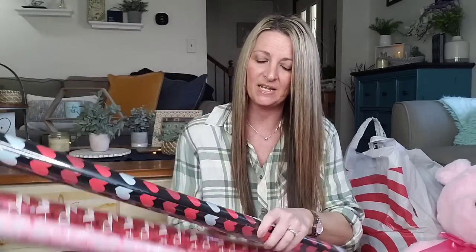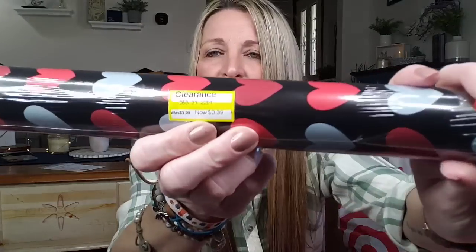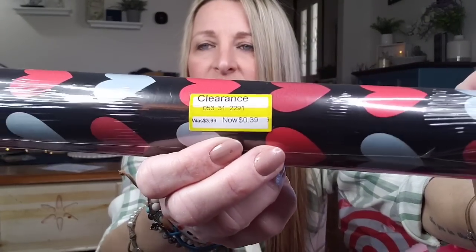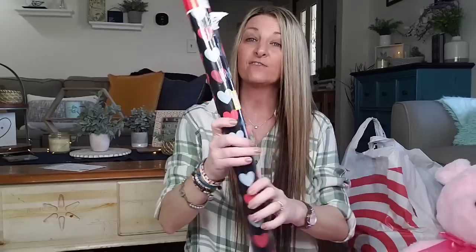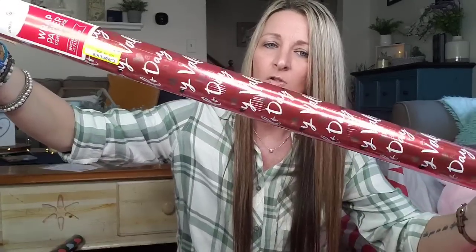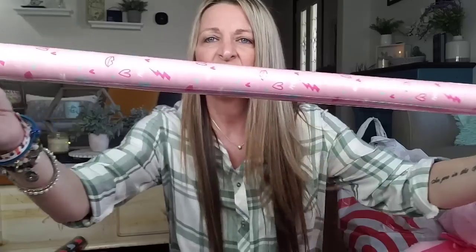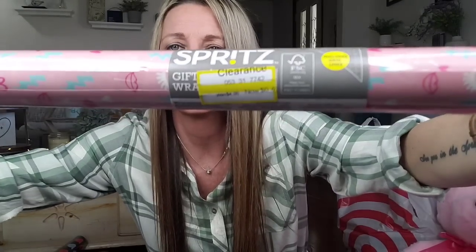And while I was in the back by the seasonal stuff, a worker there was bringing over a bunch of gift wrap, and he was using the clearance gun thing, and he was marking these down to 39 cents for a roll of gift wrap. I bought 5 of this one. It can be for any holiday, for any reason whatsoever. And I bought 2 of this one, only because it was Valentine. And this was 49 cents. And I bought just 1 of this one. And see, you won't even think that this was Valentine's, right? But it came up 40 cents.